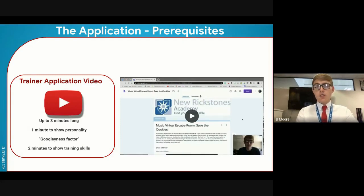Now, it's worth mentioning at this point, when you apply for any Google certification, and possibly even external EdTech tools as well, please don't apply using your work or your school email address, because then your token or your accreditation will be linked to that one email address. For example, if you were to move schools or leave that company, or move to a different trust, your accreditation sticks on that one account that you set it on. So I'd always go with your personal email address for any of these accreditations.